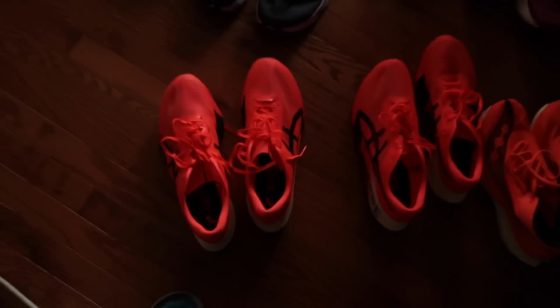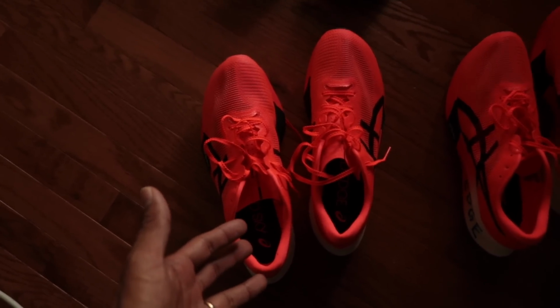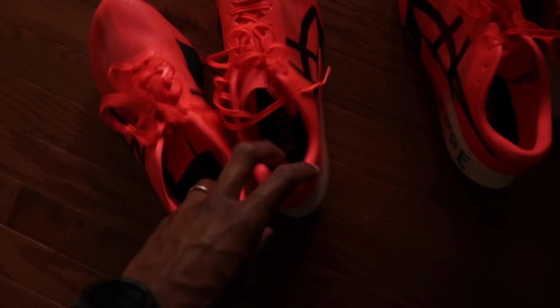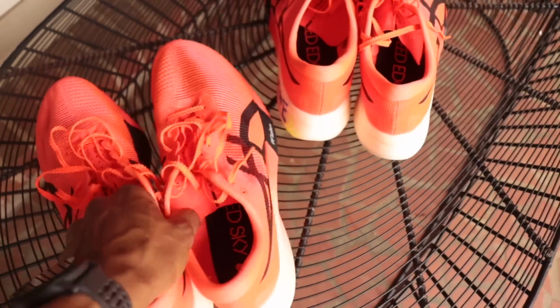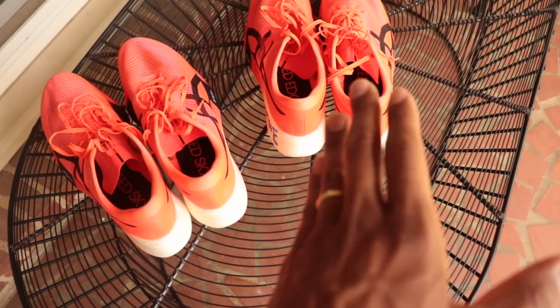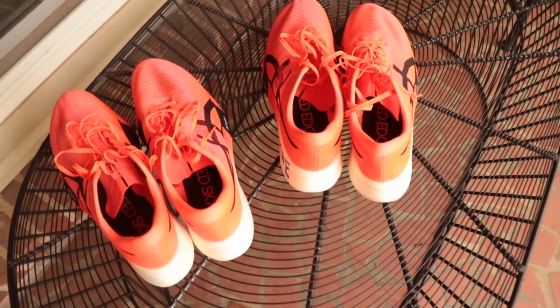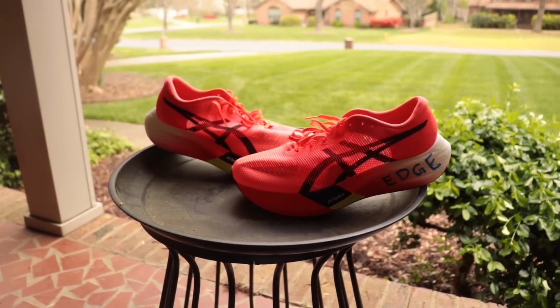And look at this. These are mismatched. So you can see in the top, Sky, Edge. You cannot tell the difference from the top at all here. Wild. All right, Edge, Edge, Sky, Sky. There we go. And I got to bring out 2 more shoes because that's going to make this analysis a lot clearer. All right, guys, so we are out here on the front porch to do this comparison.